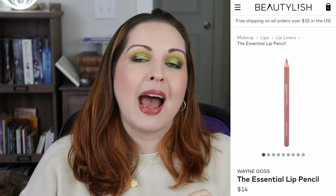Wayne Goss, we have the Essential Lip Pencil, and I will laugh. I've gotten the same 2 shades the last 2 boxes. Oh, this is a new one. Okay, this is in sepia. I was gonna laugh if I just got the same shade for a 3rd time in a row.